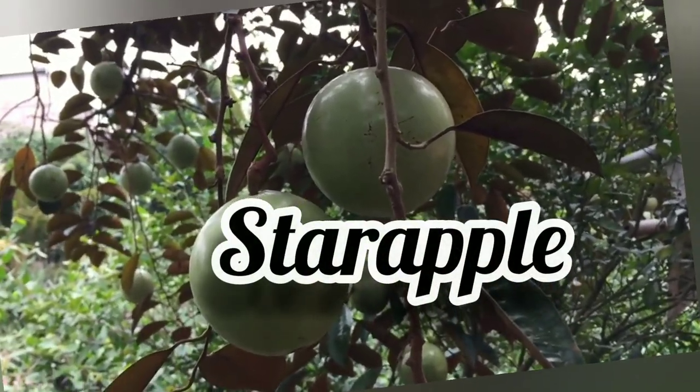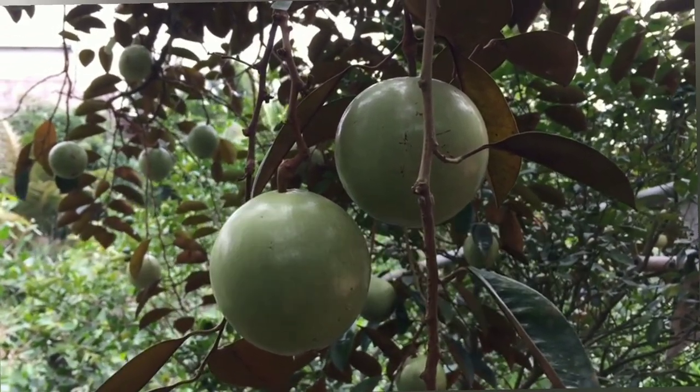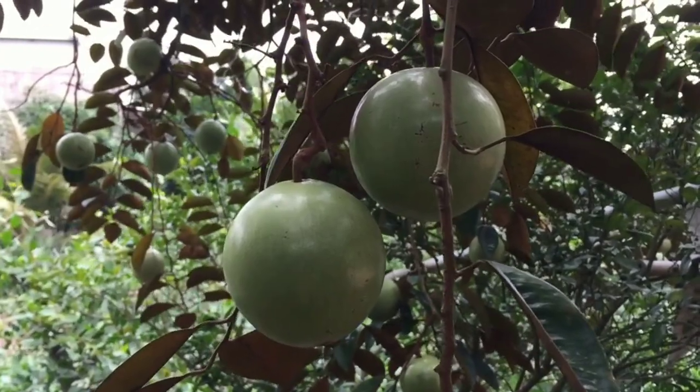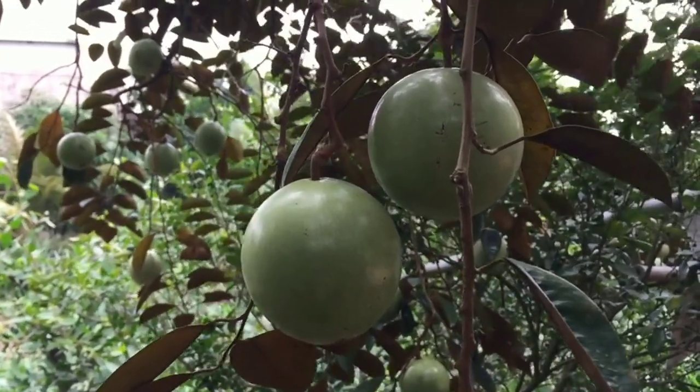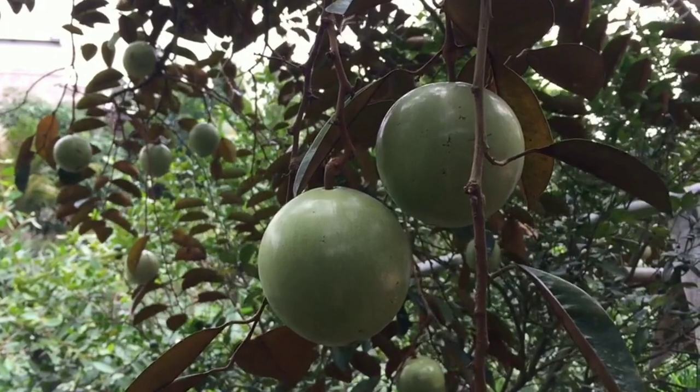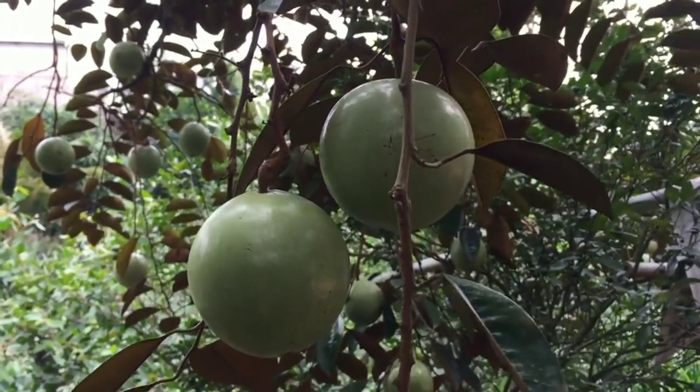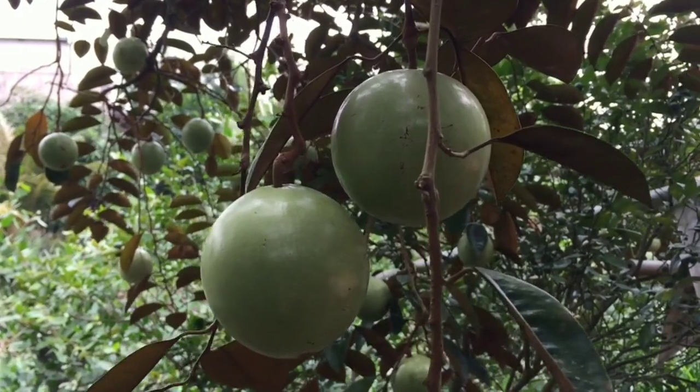Star apple. Don't be fooled by its radiant purple or green exterior, as it is what's inside that truly impresses. Packed with essential nutrients, star apple contributes to maintaining healthy skin, improving metabolism, and enhancing brain function.